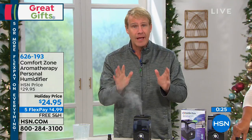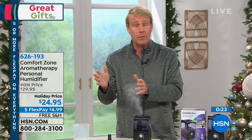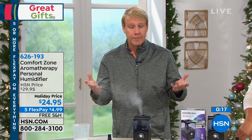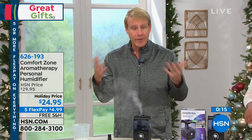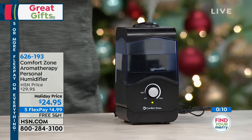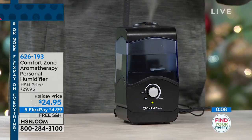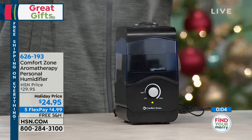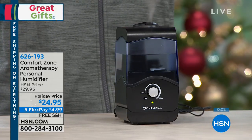And lastly, the idea here is get one for the home, get one for the office, because 9 times out of 10, we can't control the temperature nor the climate where we work. And if you have a cubicle or an office, this is the perfect size to maintain that moisture in your workplace. Or at home at night, bedside table, by your occasional table, by the couch when you're watching your favorite shows.